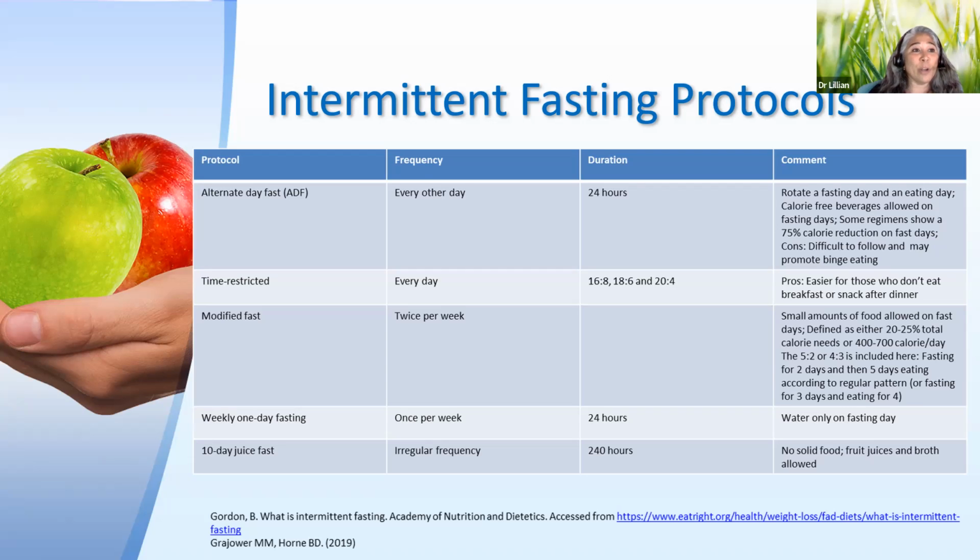So what I try to encourage my patients to do is really try not to snack too much. I think we just snack. Okay.